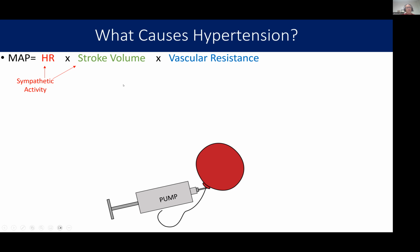So a person with hypertension might have a higher resting heart rate and higher stroke volume. They might be in a high sympathetic state. So things like stress will influence this. If you're worried about a test, your heart rate could be high. If you're scared, your heart rate and your stroke volume will go high, and that will drive up your blood pressure, probably to help you escape whatever you're scared of in that fight or flight response.